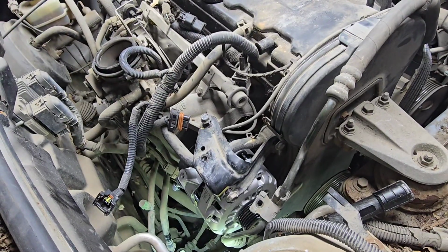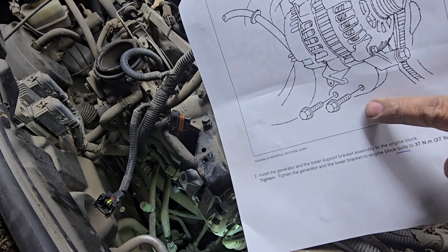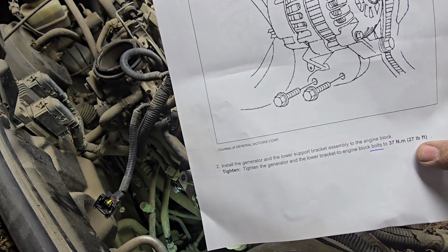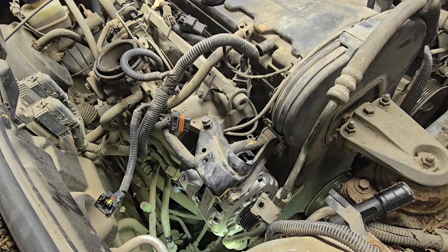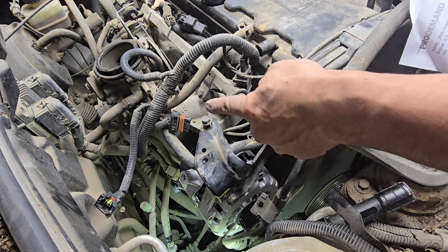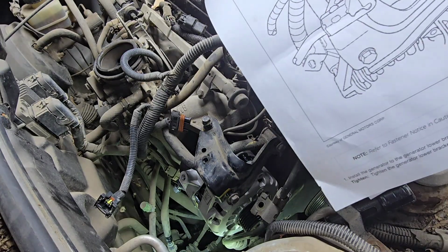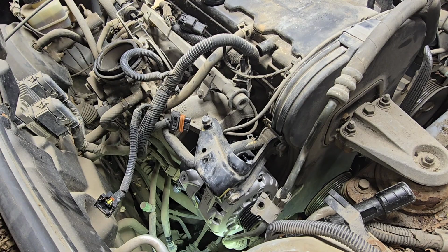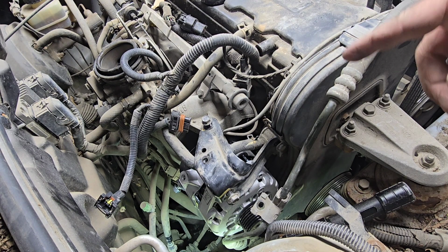All right, so we're gonna tighten those 2 bolts on the bottom. That's 2 bolts right here underneath the alternator, and that's the one with 27 foot-pounds, okay. And then the 3 bolts right here, that one is 18 foot-pounds right there. So we're just gonna tighten it up with the digital torque wrench, the bottom first, and then the one on the top is next.